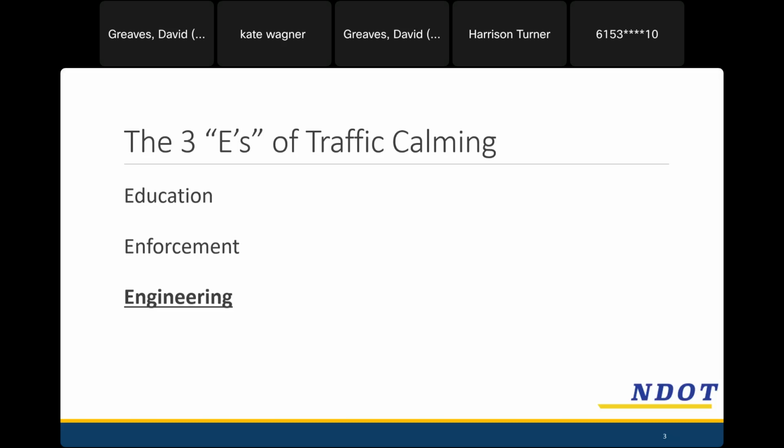So that's where engineering comes in. NDOT thankfully does have pretty much full authority over the roads that we work with in Nashville. And we like to solve problems with engineered solutions that are permanent and known to be effective. So that's why they hire folks like Harrison and I to help them do those designs.